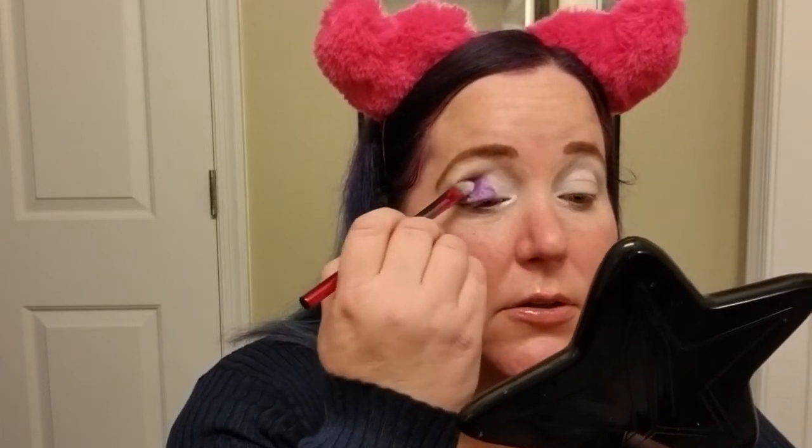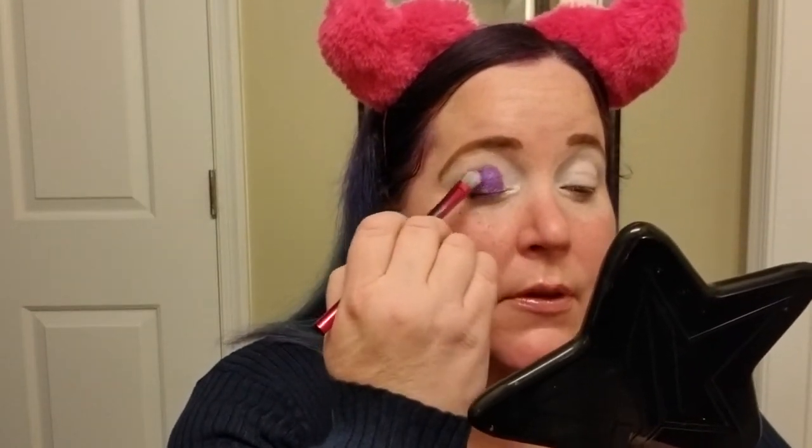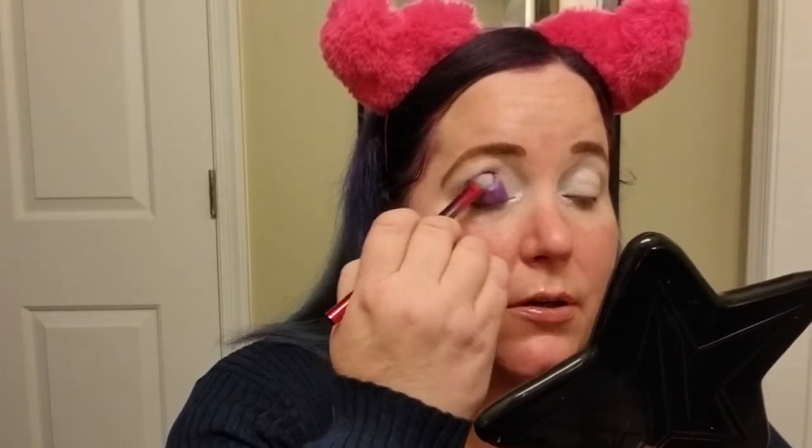And this is going to look a little strange at first because it's going to look a little bit unblended right there where it meets the white, but once I do my face makeup, I'm going to put one of those glitters on top and it'll look better. I think it'll blend the two. So I'm just doing this. And then I'm going to go in with a darker purple. These shades are gorgeous.